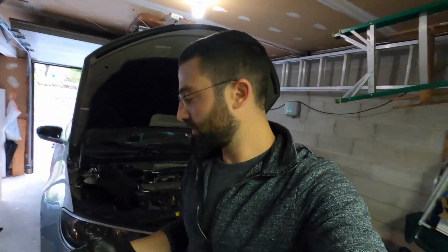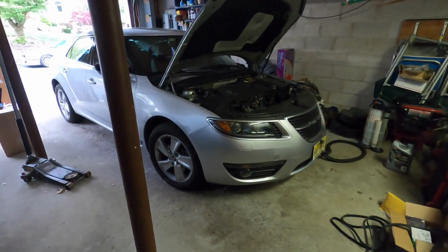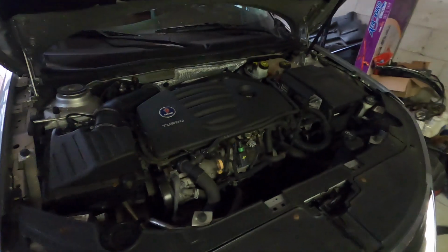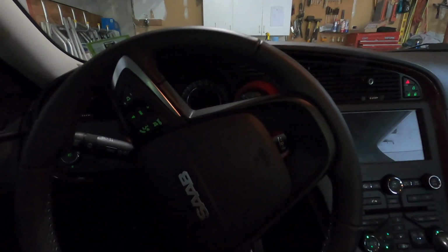So pretty straightforward, a little patience, hard areas to work through, not as open. It's very congested, obviously, but not that hard. All right, guys, I didn't film the end, but I've got the belt back on and put it all back together here. So I'm gonna wrap it up. I'm gonna put some fresh windshield wipers on her, and then I'll give you guys a start up.